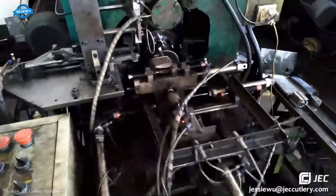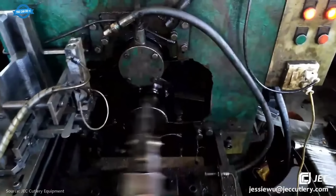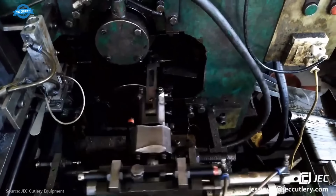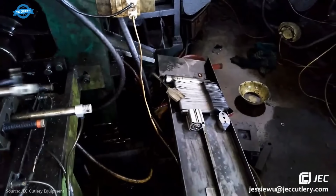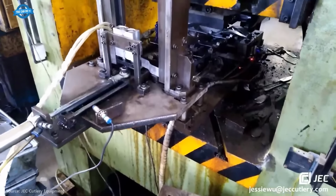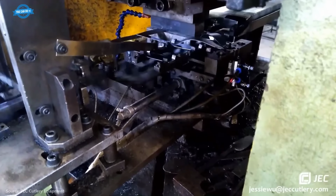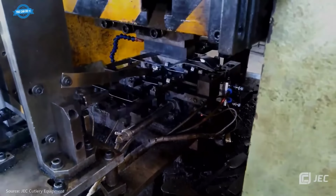The system ensures precise cutting, trimming, and surface finishing, maintaining high efficiency and product consistency. By optimizing workflow and reducing manual intervention, the production line significantly increases output while lowering labor costs. Each setup is custom designed to meet specific manufacturing needs, ensuring a cost-effective and reliable cutlery production solution.